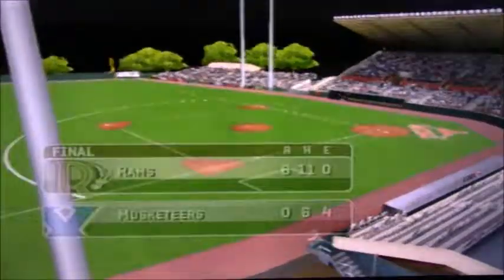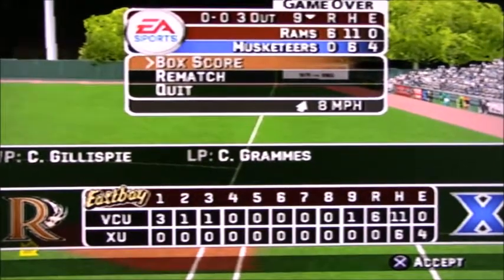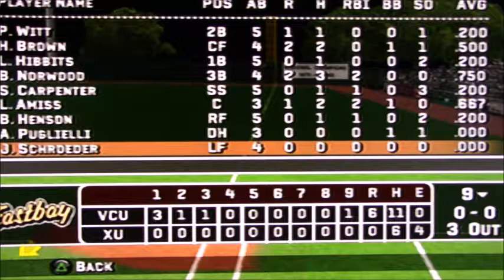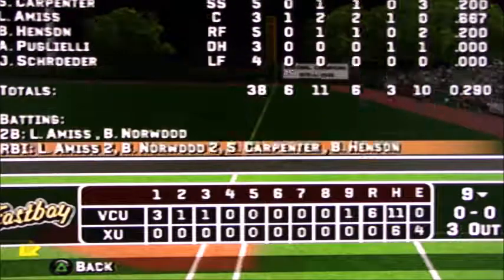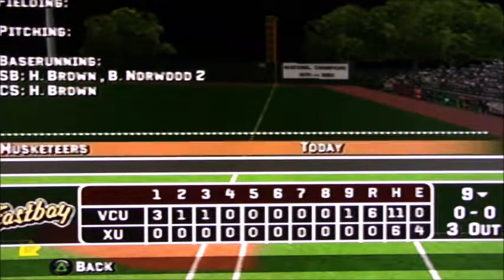Let's take a look at the line score. Let's take a look at the box score. I want to see how many of these runs were earned. Yeah, we just came out hot in those first couple innings, in spite of some bad base running. So 11 hits, 3 walks. About 10. Okay, 10 times. Huh. 3 steals.